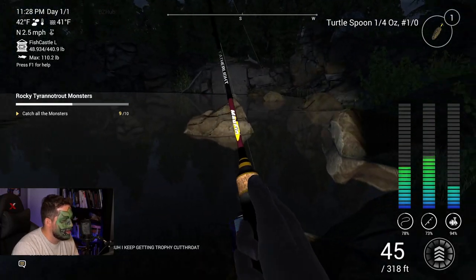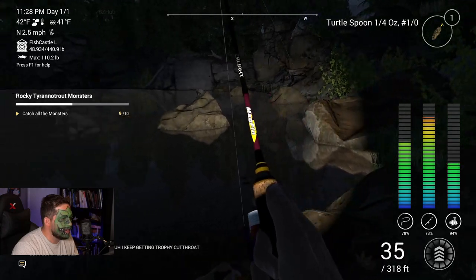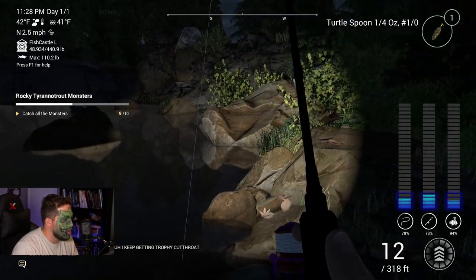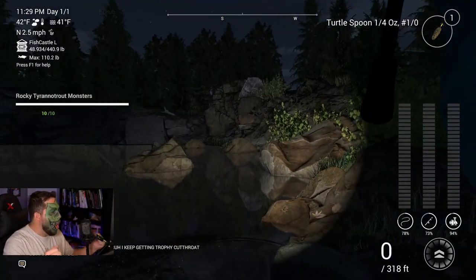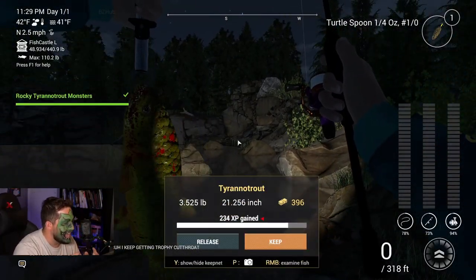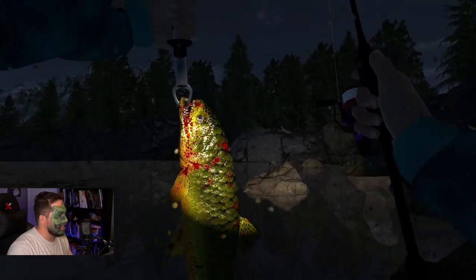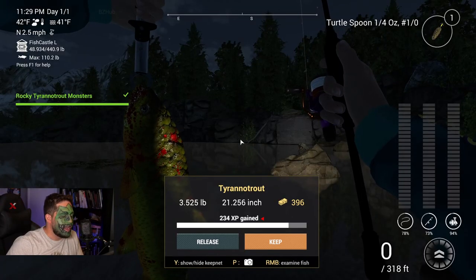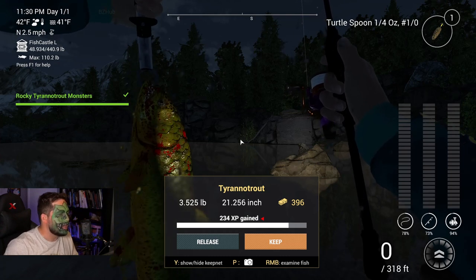Oh my gosh! Here we go! We got it! No way, don't ramp off that rock, bro. No. Get on the bank! Let's go! 10 down! Like that indeed. That is amazing. We caught all 10 Tyrannotrout. Ooh, and we made it look so easy.